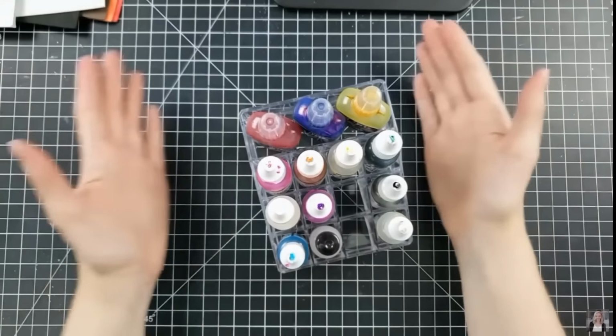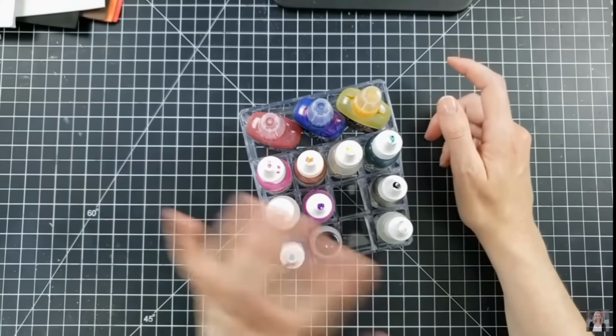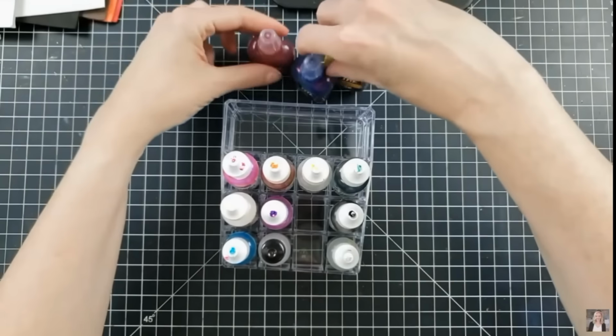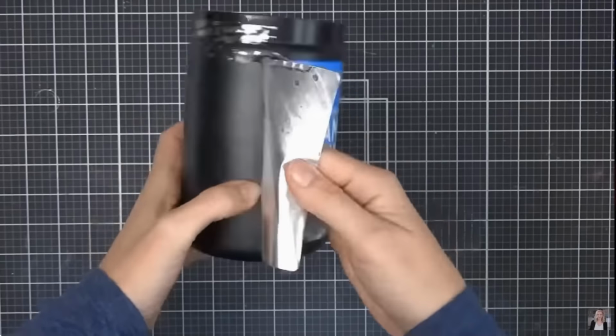My second use is alcohol inks. And I love this too. It keeps them up and in one specific place. So that's how I have that second one stored. Love that as well.